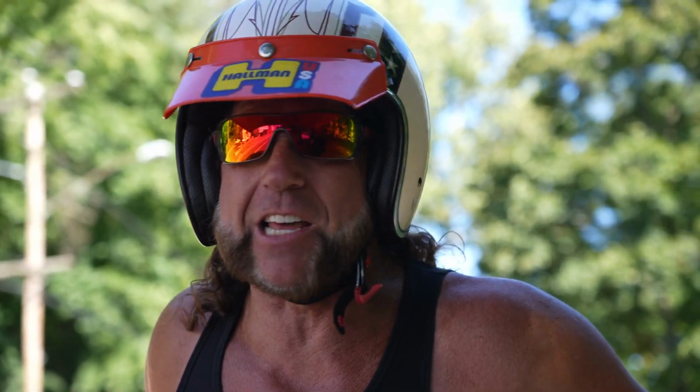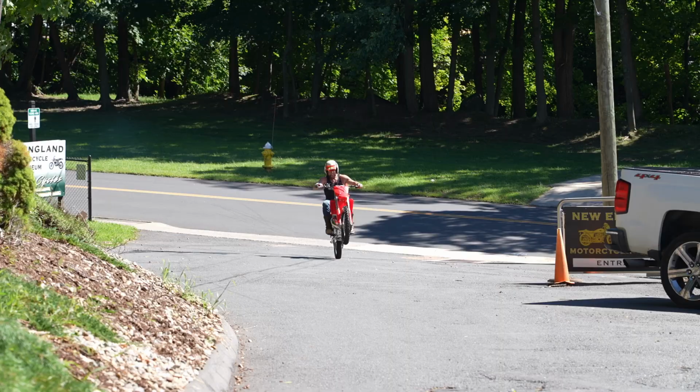61.73 horsepower on the dyno last night. The most I've ever seen. 49 foot-pounds of torque.